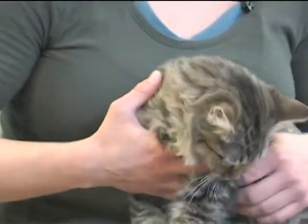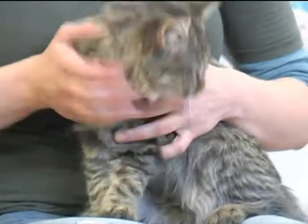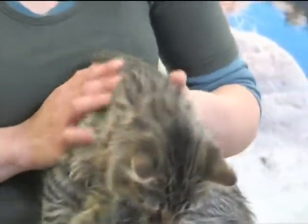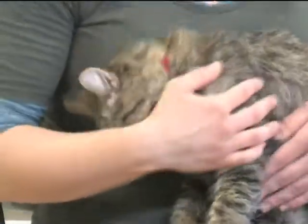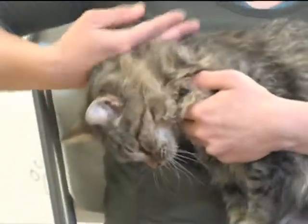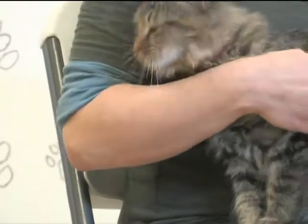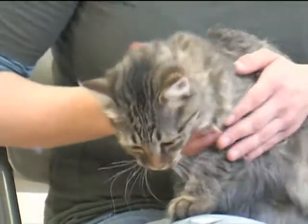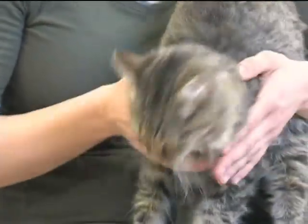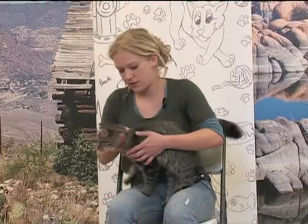So she's very active. She does like to play quite a bit. When she's done playing, she settles down. She's not particularly a lap kitty, but she is very affectionate and sweet, but a little bit more independent. She's been with kids, but older children or children experienced with cats might be best, as she can roughhouse from time to time. So this is Abigail, and she's very sweet and available for adoption.